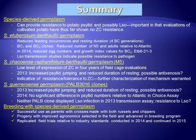But yeah, I'm excited by the collaborations we've had in this project, and I'm very appreciative of the collaboration with the entomologists and pathologists I've worked with. Can't do it by myself.